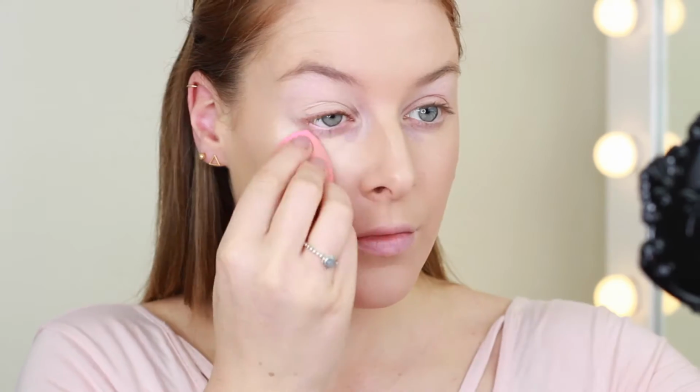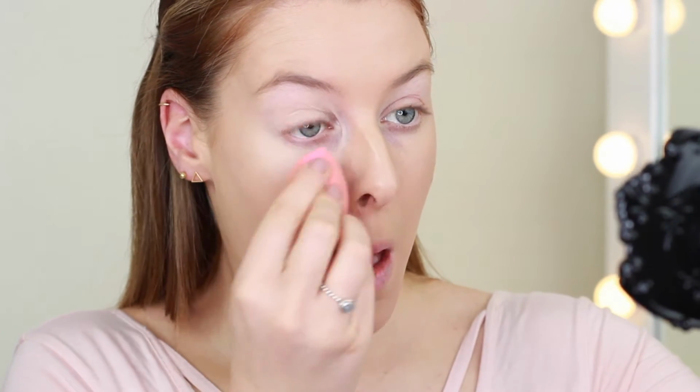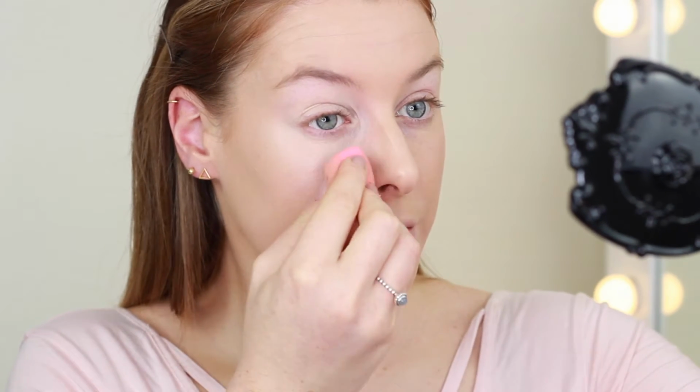Next, I'm using concealer, and I'm using the MAC Pro Longwear Concealer. I'm tapping it on with my finger first because this is quite good coverage, so you don't need that much. And I'm just using it under the eyes and then on the eyelids as well to act as our primer for eyeshadow.